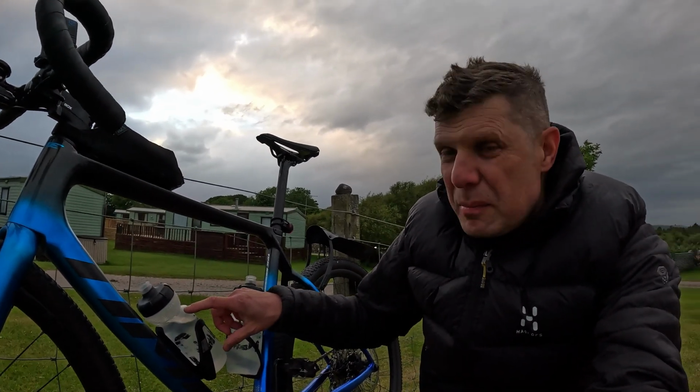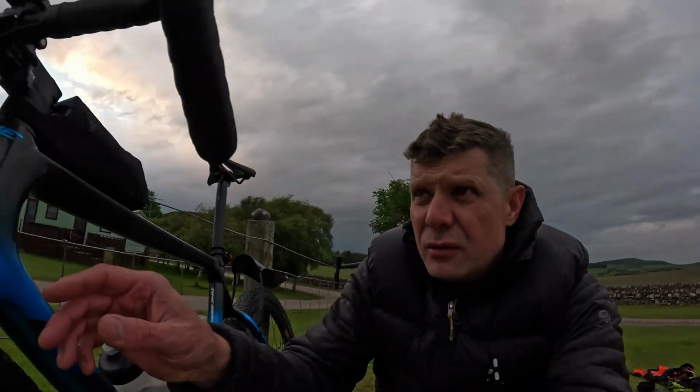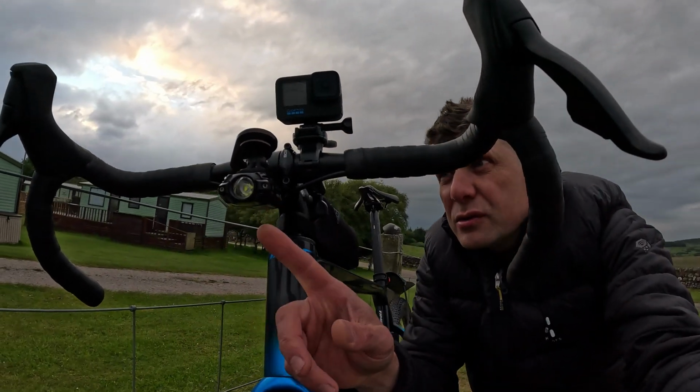So we actually have to carry a whole 1.5 litres of water, and I don't like carrying big bottles on my bike, just a personal preference thing. So I've had to carry a little camelback type thing as well to make sure I get to the 1.5 litre stipulated. And I've also got a light on the front here as well.